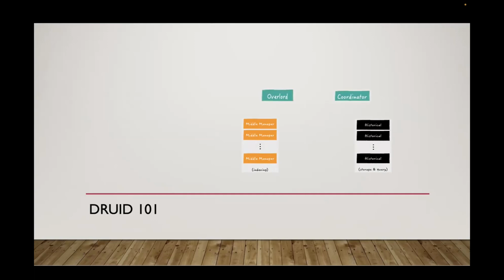Then there has to be somebody coordinating, right? You have a load balancer in your app, and that load balancer decides which application instance will take your query. You also have the same thing here. For historicals, the coordinator will coordinate. For middle managers, the overlord will coordinate. So all the ingestion tasks will end up coming here, and this one will decide where it goes. So just take note of these 4 processes, which we will talk about a lot going forward, and I will remind you in between.